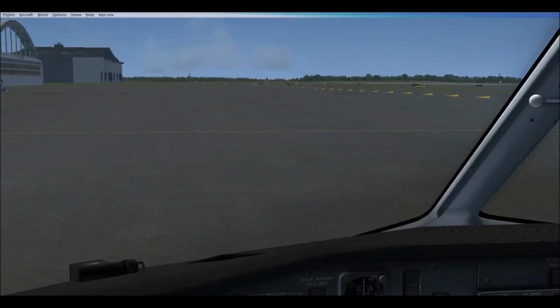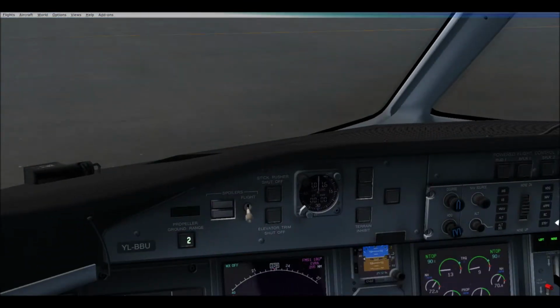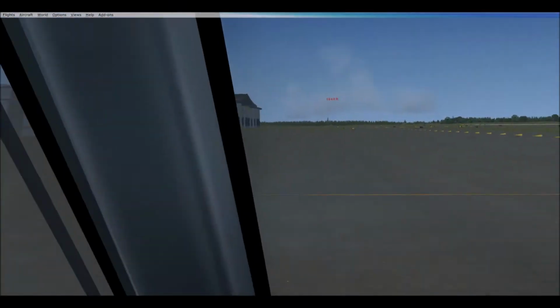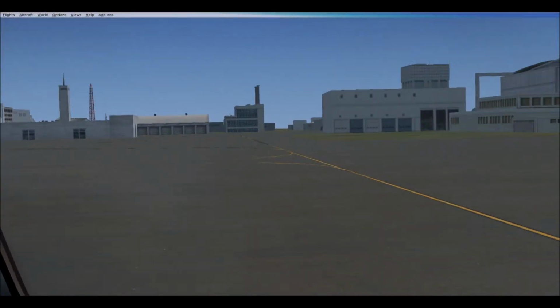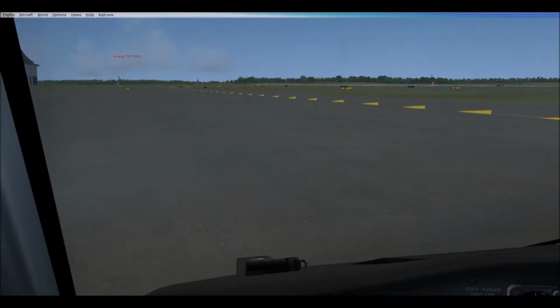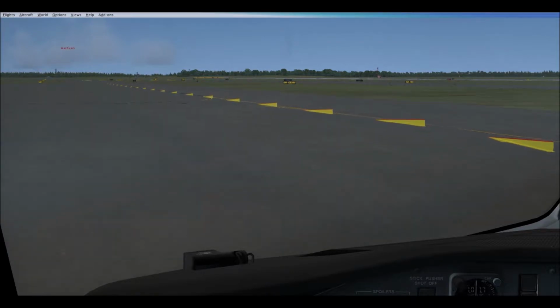Unfortunately, as you may have seen in the last video when we flew from Bergen to Helsinki, the aircraft turned invisible, and that's because of the scenery. So I've taken out the scenery that turned the aircraft invisible, and I've replaced it with just the normal scenery. It won't matter because we're not flying to Helsinki.